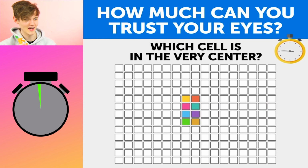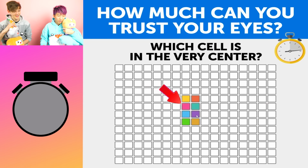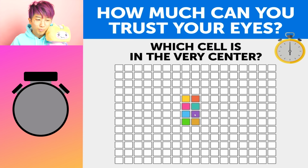Right. I think it's the purple square. This one? Yeah, I think that's right in the middle. Okay, we'll see. Guys, make your predictions. Is it purple? I think it's purple also. Is it the purple square? It's the purple square! Nice job!